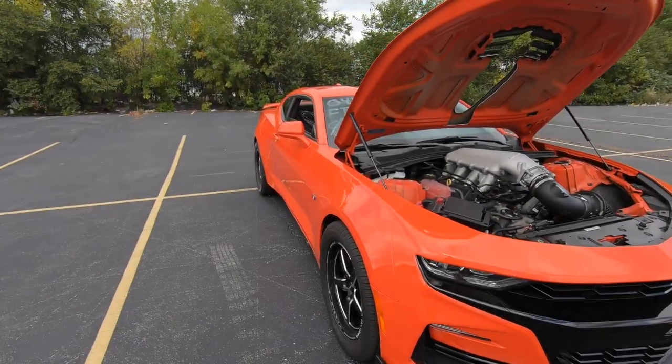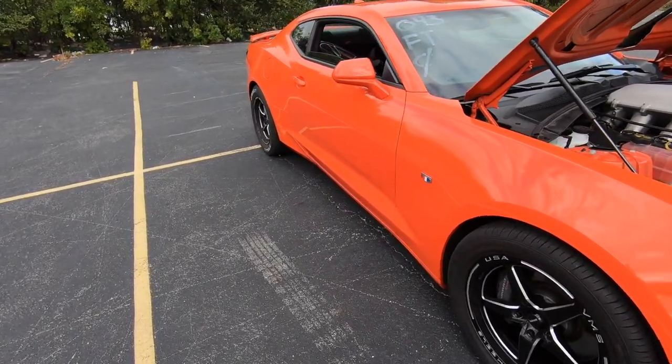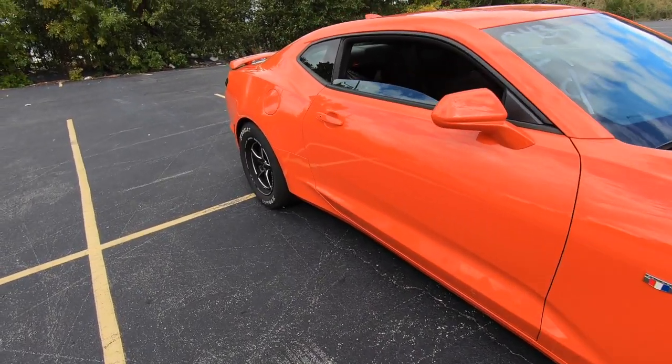Pretty much, if you don't know what a converter slash stall is, say if I'm about to race, I could rev the car up to 3,000, 4,000 without the car moving. So then I launch at like 3,000. Pretty much it helps the 60 foot, which is, these cars do not 60 foot for shit.